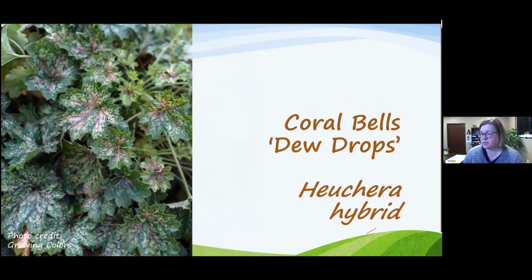Here's Dewdrops. This is a Corabelle, and Corabelles are sometimes good for their flowers, and sometimes we grow them just for the foliage. But this will give you a little bit of a pink and white sparkle in your garden. They do have the bright coral red flowers that stand out against the lighter pink foliage, and they have that blue-green leaf. So this is a different Corabelle, or heuchera, that we may see out there. And this one's pretty small. It only gets 14 to 16 inches tall, so it's a shorter little plant.